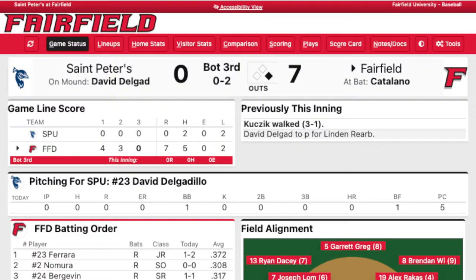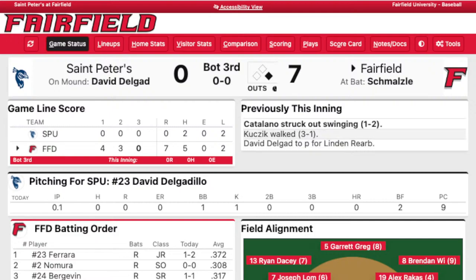Delgadillo gets the sign and the pitch. That is cut on and missed by Catalano. Delgadillo brought the breaking ball, made Catalano look a little silly there with that swing. Yeah, the pitcher's been working away to Catalano, the left-handed hitter. These right-handed pitchers are just keeping it high and away, and he's been chasing.